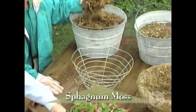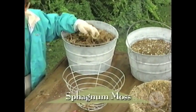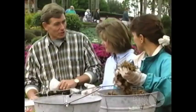Now you want to make sure you wear gloves when we start, because when you work with this sphagnum moss, you want to have gloves on in the event that you get poked with a stick or you have a cut. You don't want to get an infection. Even when you work with soil, it's a good idea to wear some type of protection on your hands. Okay, so we put on our gloves.